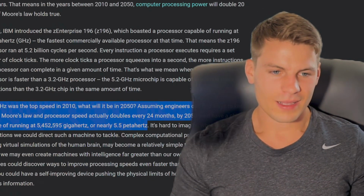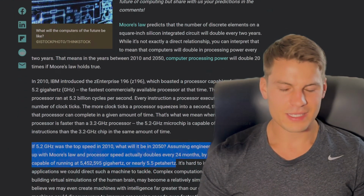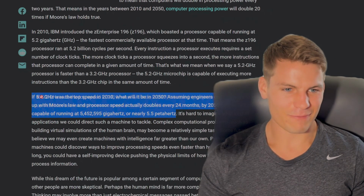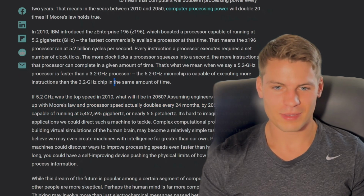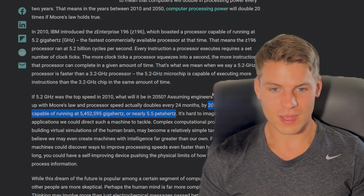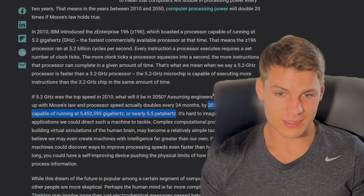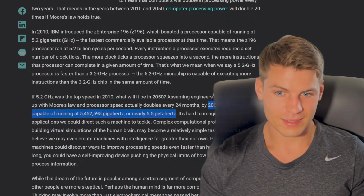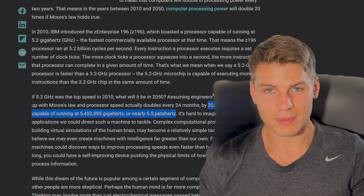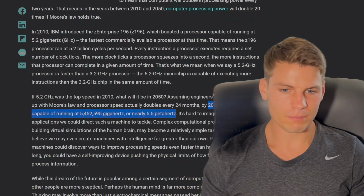As far as Moore's Law, you know, if Moore's Law is dead, based on its definition, it very well may be dead, because a 5.2 gigahertz processor was built in 2010 by IBM, and basically if we followed Moore's Law, by 2050 we'd have a processor that's 5.5 petahertz, and that's not terahertz, that's peta. So 1 petahertz is like 100,000 gigahertz. Yeah, so that's like 500,000 gigahertz, and I don't think we're going to reach that by 2050, guys. I think we're going to pull other levers than just clock speed, but that's just something to say.